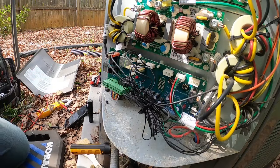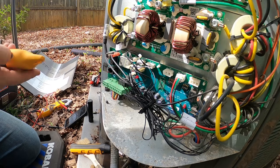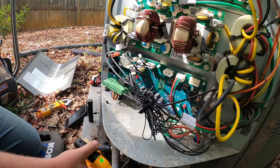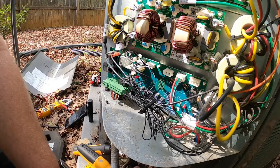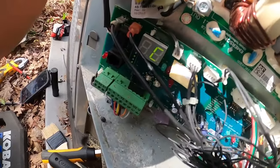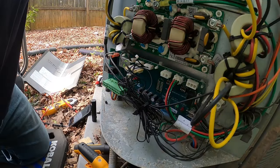Okay, I've got the hoses hooked up. Get the temperature probes hooked up. And as you can see, we have a large C flashing, so it's a short cycle timer, something in this thing. You wait it out.